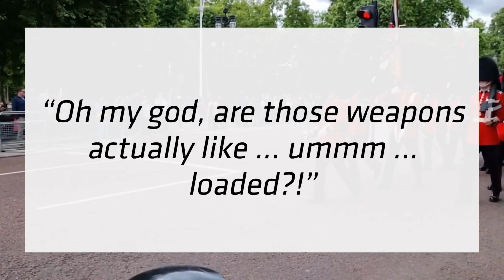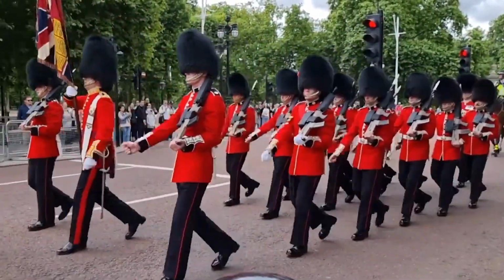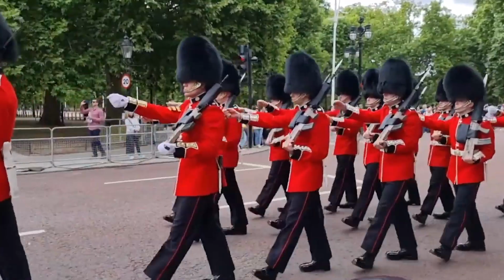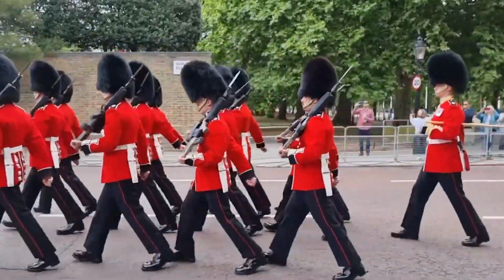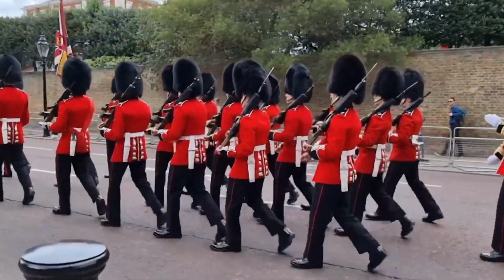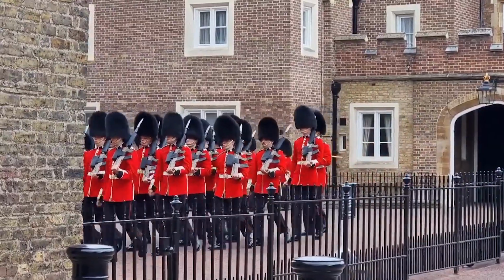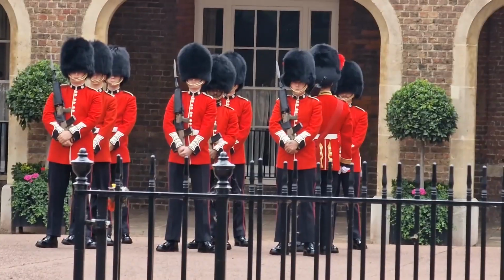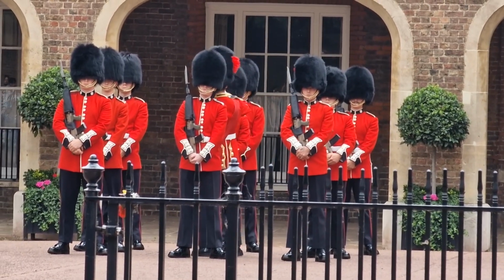Oh my god, are those weapons actually loaded? The answer is it depends. Most of the time, in peacetime like it is now, where the threat of terror is low and the Queen isn't in residence, the guns are almost always empty. They carry a loaded magazine of ammunition, just in case, but they are almost always unloaded when they're marching or patrolling their stations.